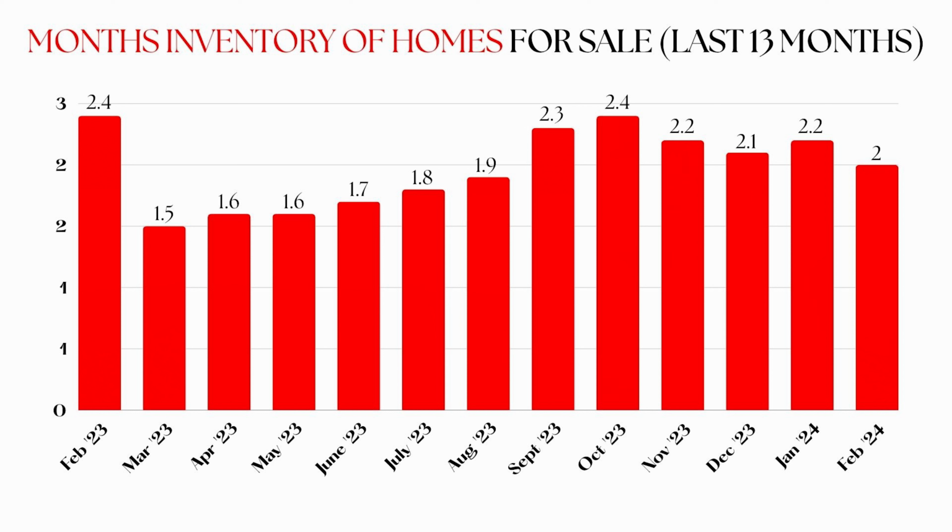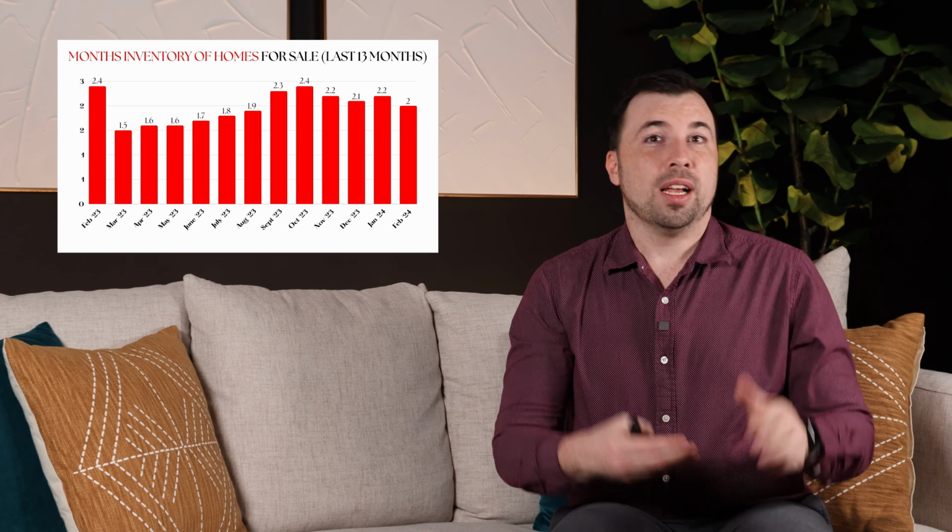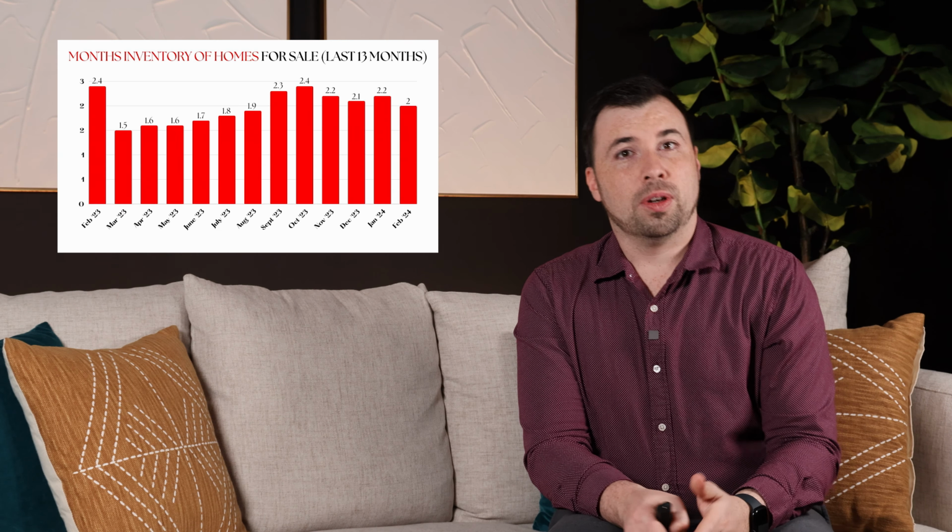Now there are a lot of buyers sitting on the sideline, either kind of watching for that perfect home to hit the market because inventory is so low. So we might see, as more homes start to come on the market, we might start to see that more get eaten up. But a lot of them are sitting tight for interest rates, and that's a whole other conversation of if interest rates are going to come down.